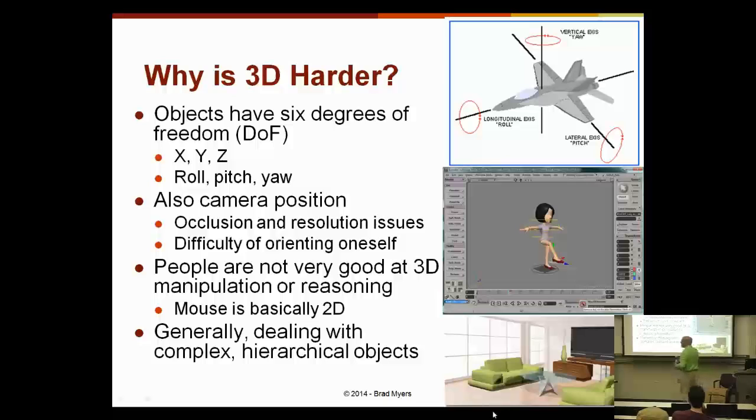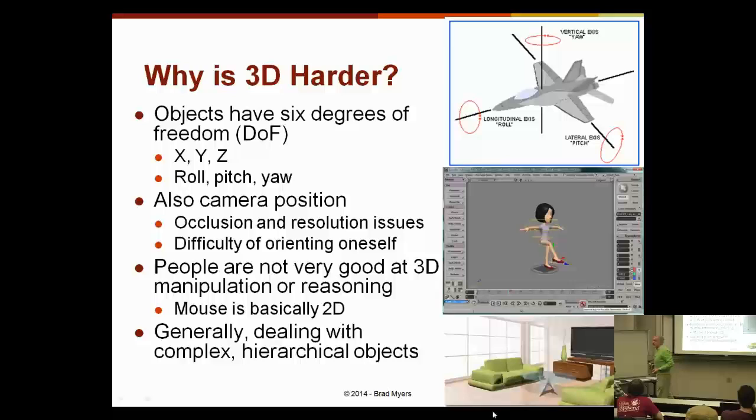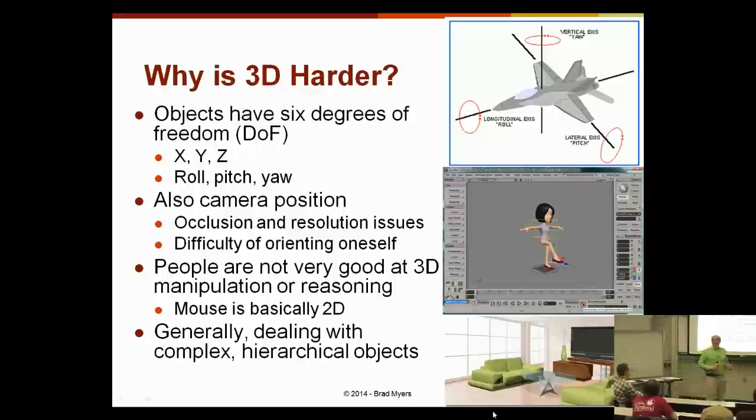It turns out, even though we work in the real world, which is obviously 3D, and it seems like people would be really good at 3D manipulation because you do it in real life all the time, people actually are not very good at 3D manipulation on a computer.